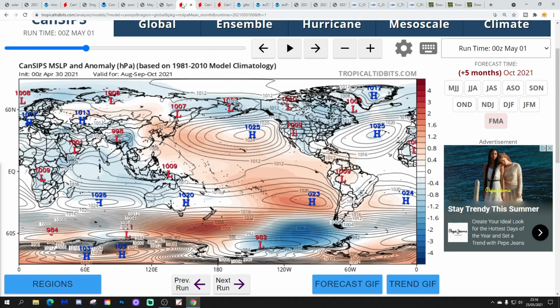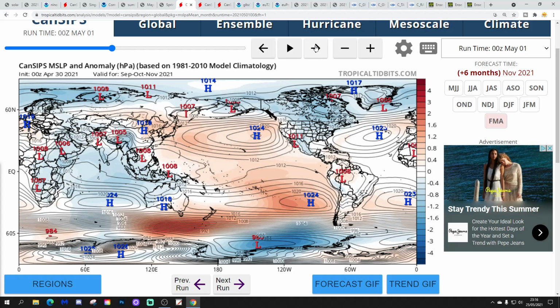Be glad to get this one wrapped up. I'm getting very tired. So let me just go through a few of these long-range models for you right now. So we'll begin with CanSIPS, and then we'll end this little sneak peek for autumn 2021.